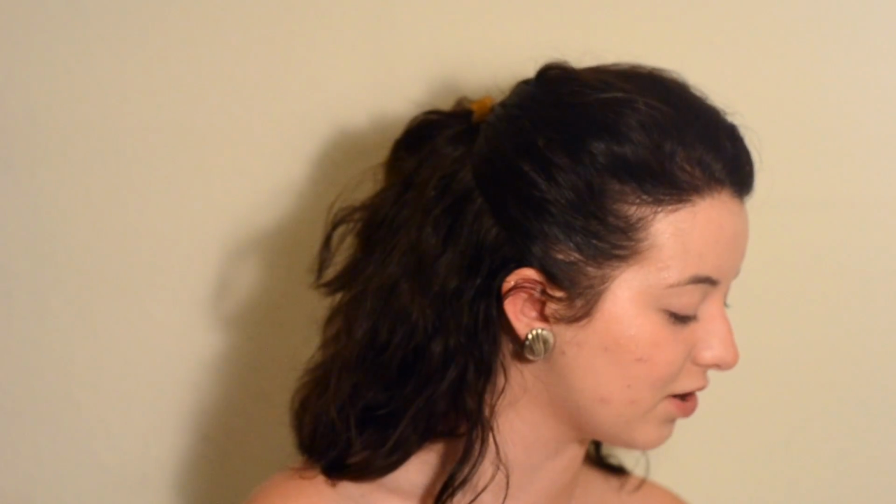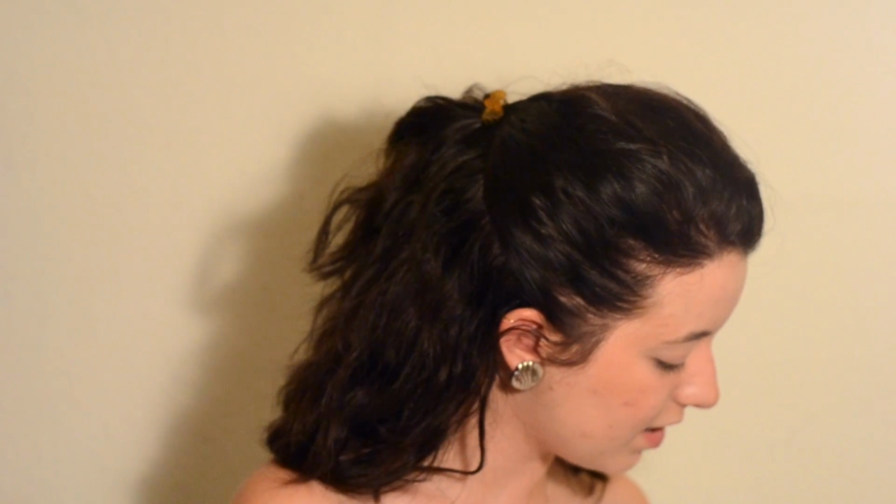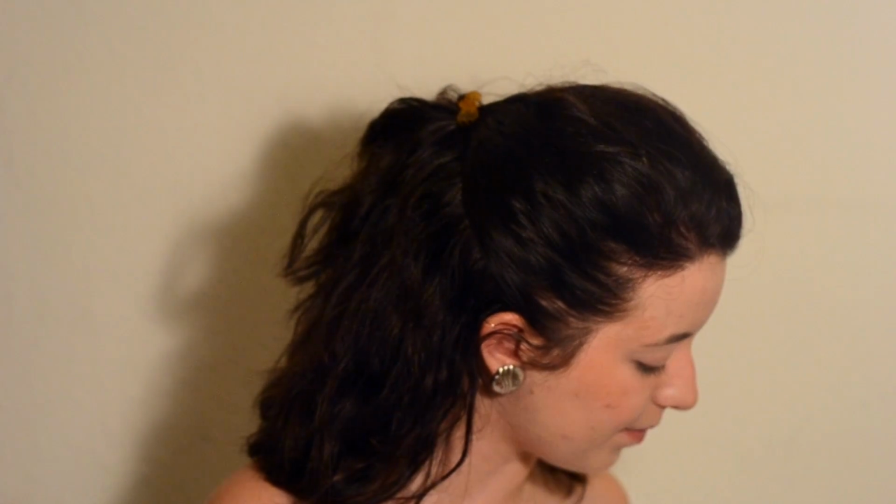So we're gonna try to do a cut crease today. I've only done a cut crease maybe 3 times in my whole entire life, and they were all in the span of like 5 days. So we're gonna try for the 4th time a cut crease on myself. So say a prayer to the cut crease gods that this comes out well. I've already primed my eyes with my MAC 24-hour eye primer.